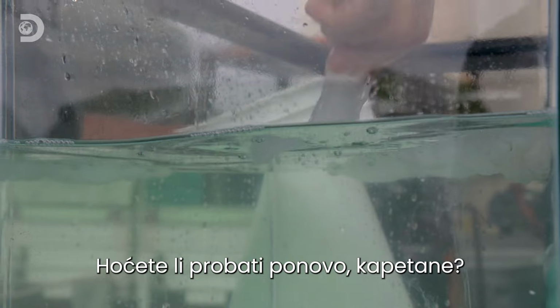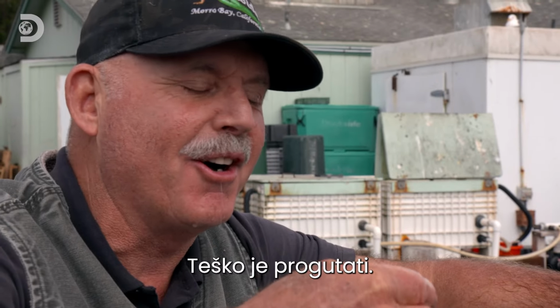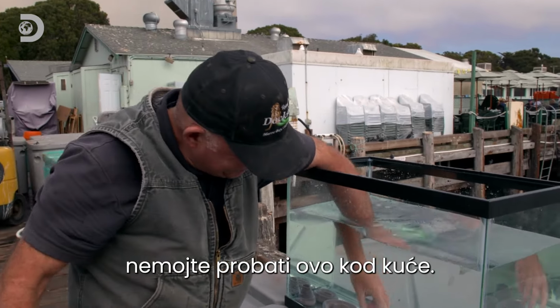Do you want to give it another go, Captain? The hagfish needn't worry. And it's hard to swallow. And just in case you're thinking about it, do not try this at home.